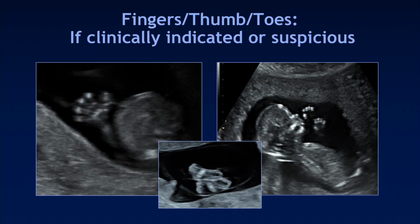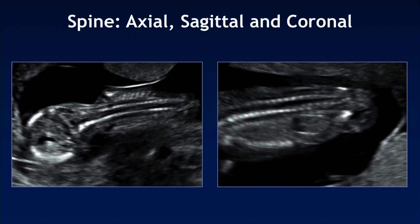If clinically indicated, you need to look at the fingers. Maybe somebody has a family history of polydactyly. Maybe they have funny-looking cystic kidneys and a history of Meckel-Gruber, and you need to look at the hands. If there's a clinical indication, look at fingers and toes. And you could look at the spine in all 3 dimensions like you do in the second trimester, making sure that your vertebrae are aligned properly and that you look at the skin edge.